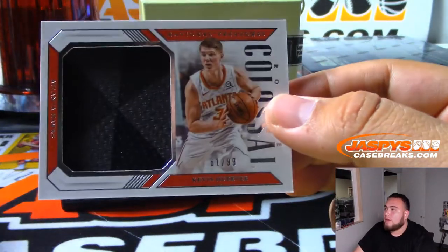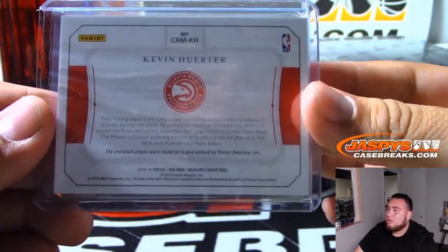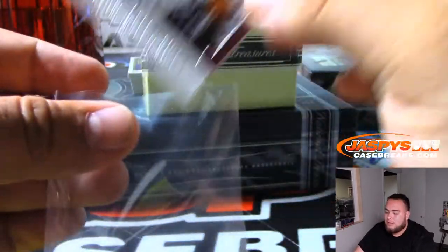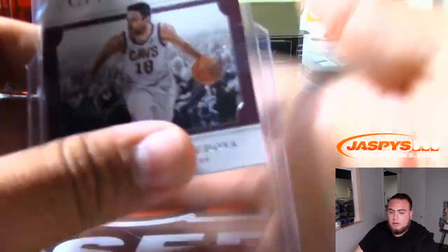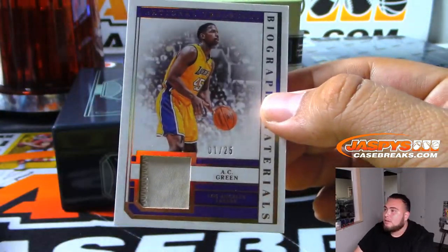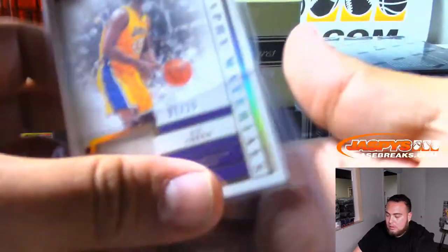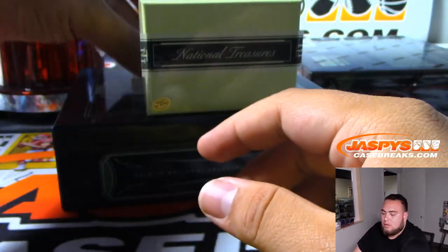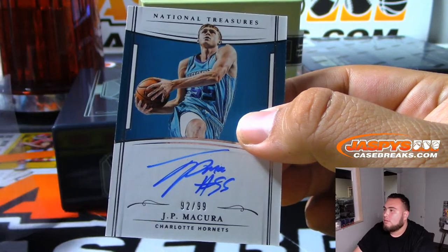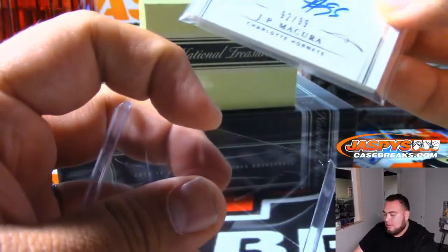And we got for the Hawks, Colossal Rookie Materials. It's going to Eric. We got for the Cavs, Matthew Dellavedova to 99, Game Gear. Ken with the Cavs. We got AC Green. Patch is a little dirty. Lakers. We got JP Macaria. Sorry, said that wrong. 92 of 99 for the Hornets.